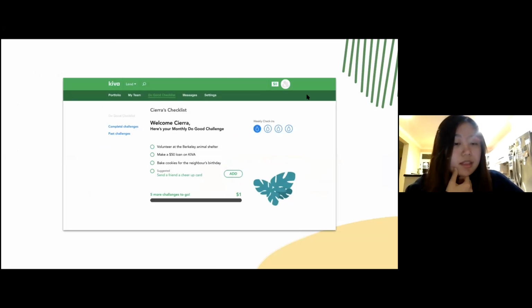And here, as you can see, there is a progress bar where people can keep track of all the things they've done to earn the extra Kiva credits, where it's small tasks of doing good. The rationale behind this was that there is research showing that people doing a variety of different goods can help them feel good as well. And going back to Mahalet's point, it'll help keep people coming back to the platform.